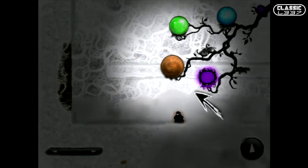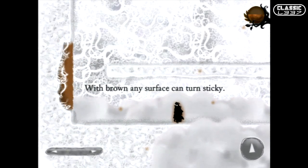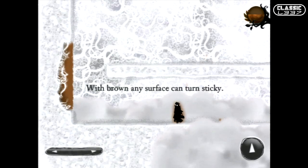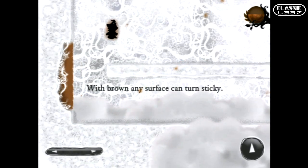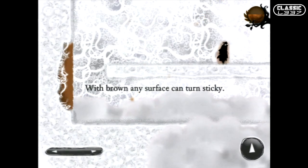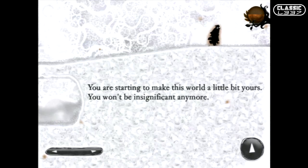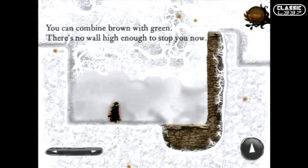So it just keeps telling me more and more, and then I actually get to go down and learn how to use brown. So obviously it's kind of a little tutorial. It's really neat how it's all incorporated. The tutorial pieces come as part of the game, which is just awesome. So I stick to the wall there, and I can bounce off. I can't explain to you how much I love the reading parts there, which is just cool.